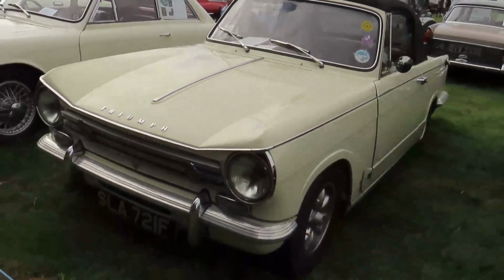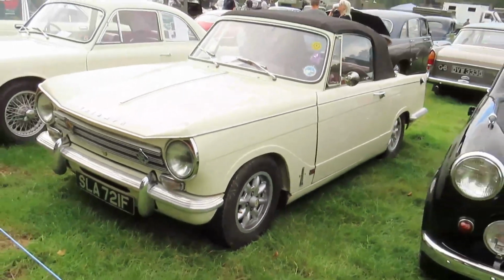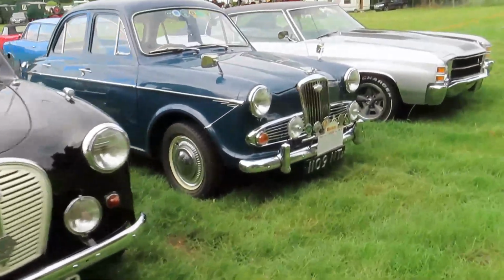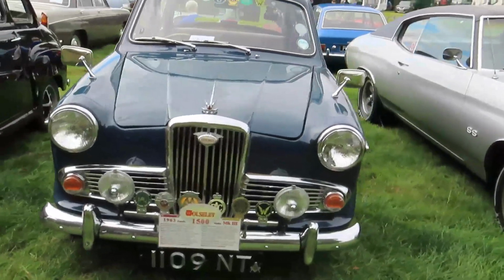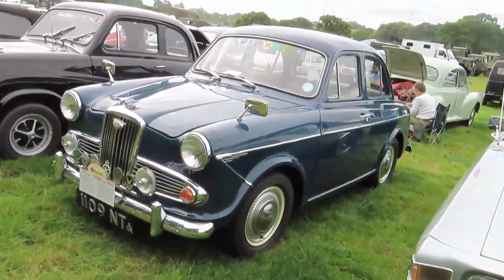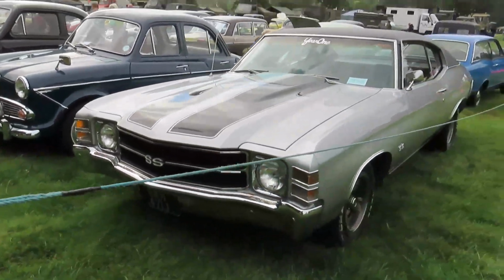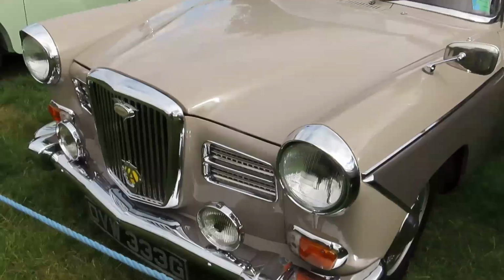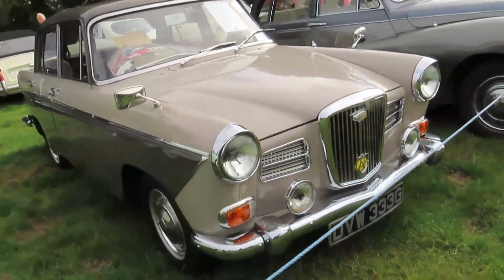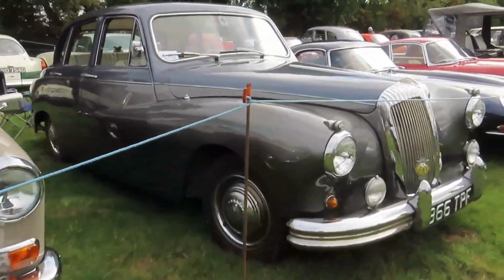Triumph Herald 1360 on mini light style wheels. They're probably quite late mini lights, aren't they? The Austin A35 over here. And the Wolseley 1500 Mark III, I do like these. Very cute little usable car, this one, isn't it? Next to the Camaro SS. Over is a Wolseley 1660, another one of the big 60s Farina saloons. Very, very lovely looking car. There's a Daimler next to that.